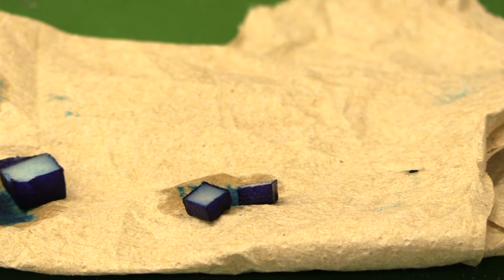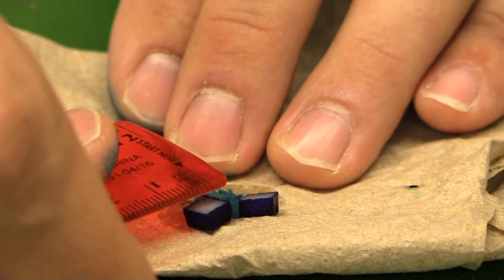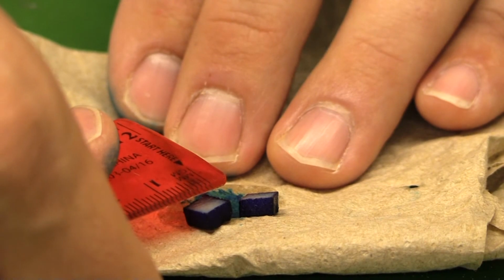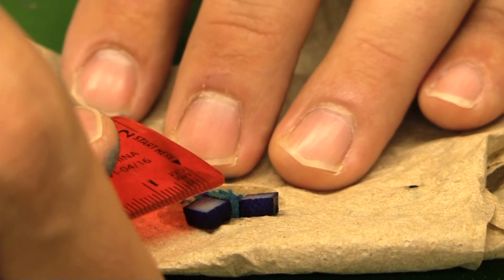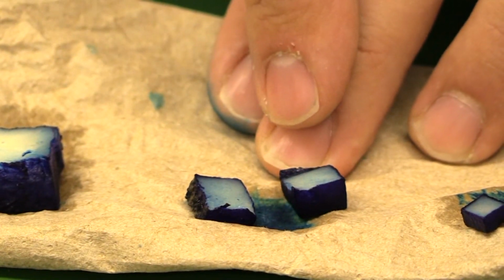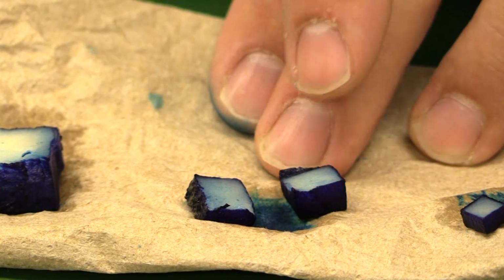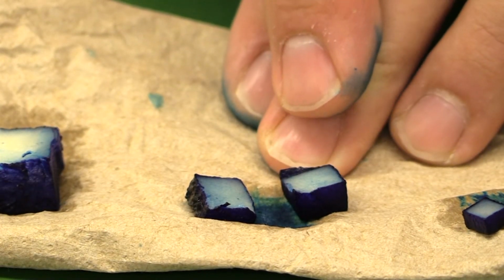So if we put our ruler on the centimeter side, the metric side, to our smallest potato cube, it's 0.5 centimeters or 5 millimeters across, we can see that it's diffused all the way through. As we move to the next larger one, the medium-sized potato, we can kind of see some white in the center. So we would measure that the diffusion rate didn't quite happen as fast.